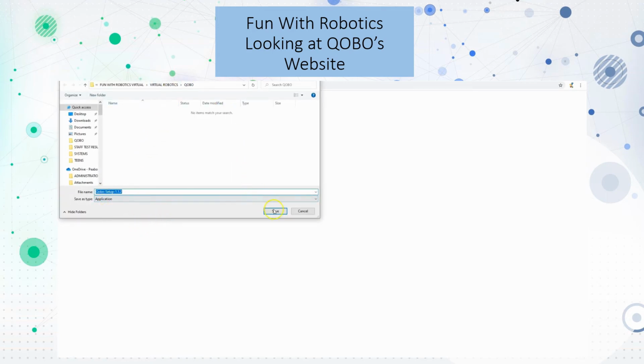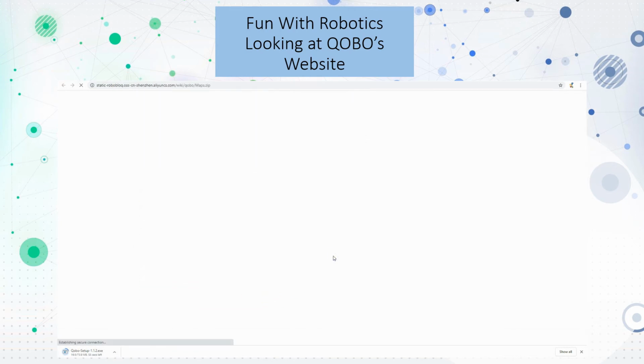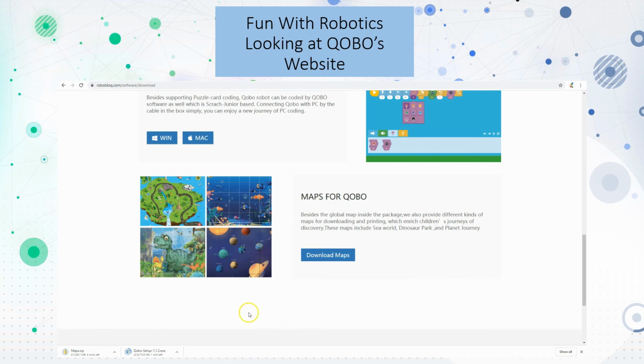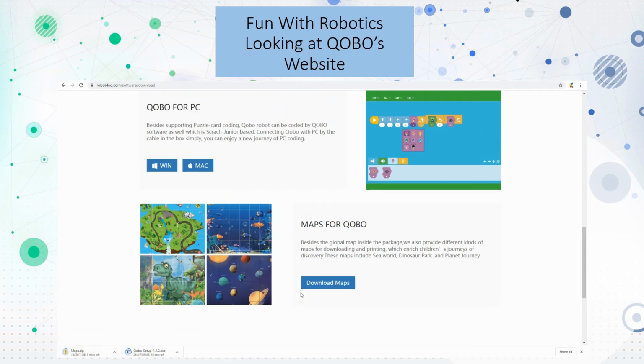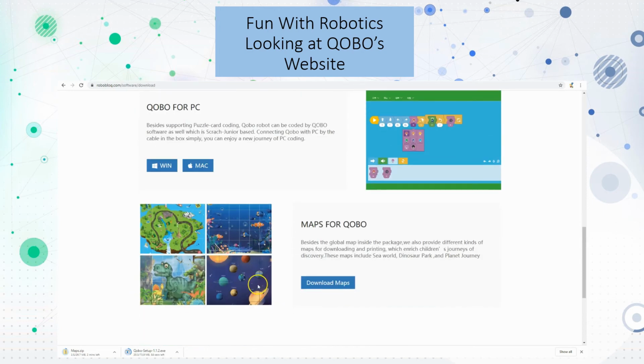So okay, perfect. I'm going to save it there. And it is downloading it here. Now, while it is downloading that, I'm going to look at the maps. And we are going to go ahead and save that as well. So it's downloading the maps as well as the setup for Qobo. And it looks like it's going to be fairly easy. How cool are these maps? I wonder if it comes with lessons as well. So I can't wait till that one's done downloading.